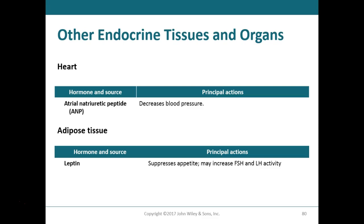and it is antagonistic to aldosterone. Remember, aldosterone causes us to retain sodium and therefore retain water. ANP causes us to excrete sodium and excrete water. So by doing so, we decrease blood volume and then decrease blood pressure.